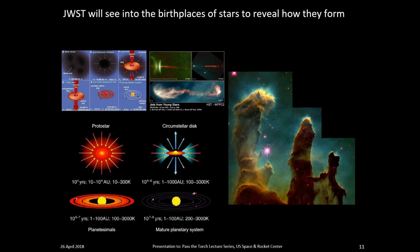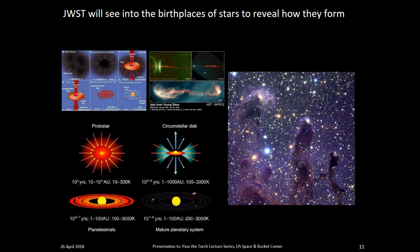So we know those basics, but we don't know the details because we can't see through this dust to really get a good look at what's happening inside. But when we look at that same object in the longer wavelength infrared light, you can see right through the dust, and we can get a better view of the star-forming action. So JWST will use its infrared capability to learn a lot about how stars are formed, even in our own galaxy.